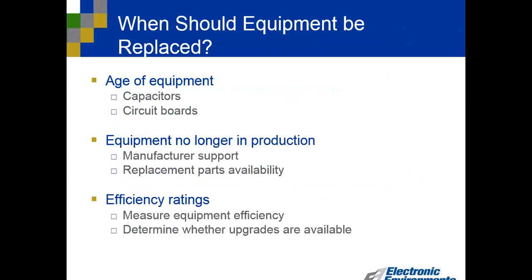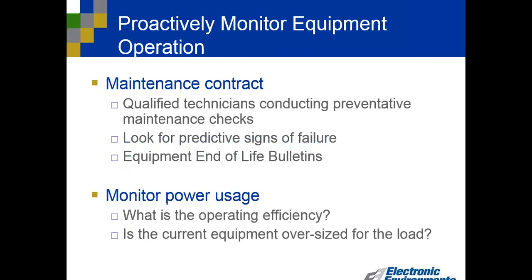So how do you know when your equipment should be replaced? I mean, this can vary depending on a number of factors: the type of the system, the frequency of the maintenance, and the operating conditions.